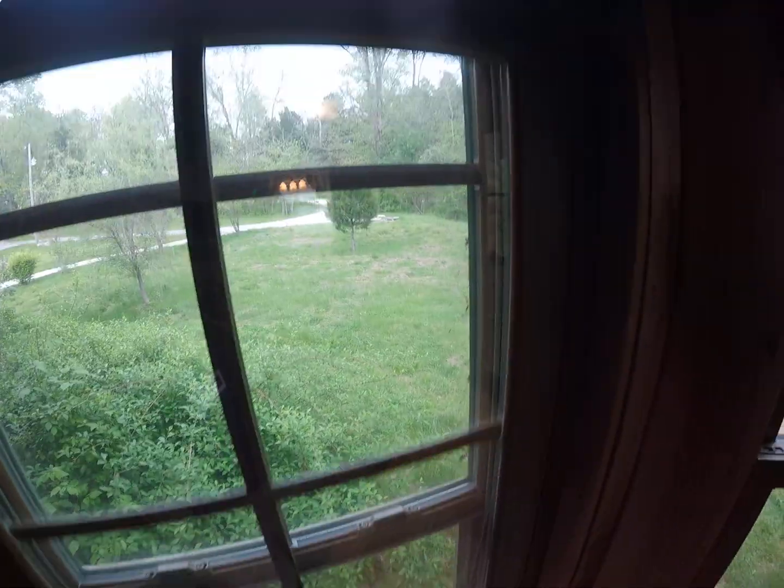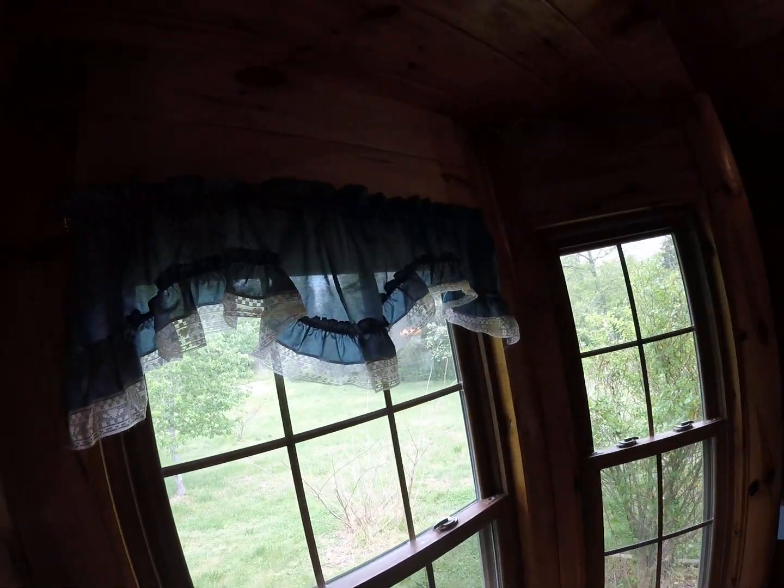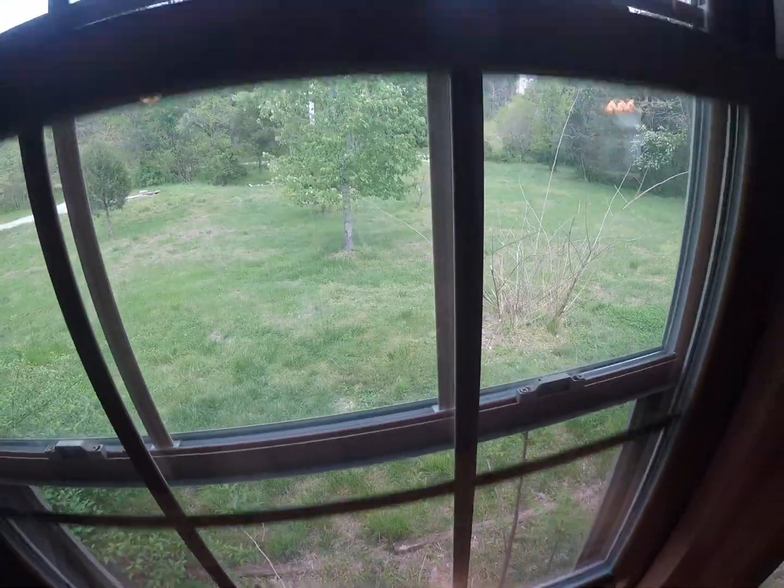Windows are vinyl with a wood look, and they're dirty, but the ones I've checked all seem pretty well serviceable.